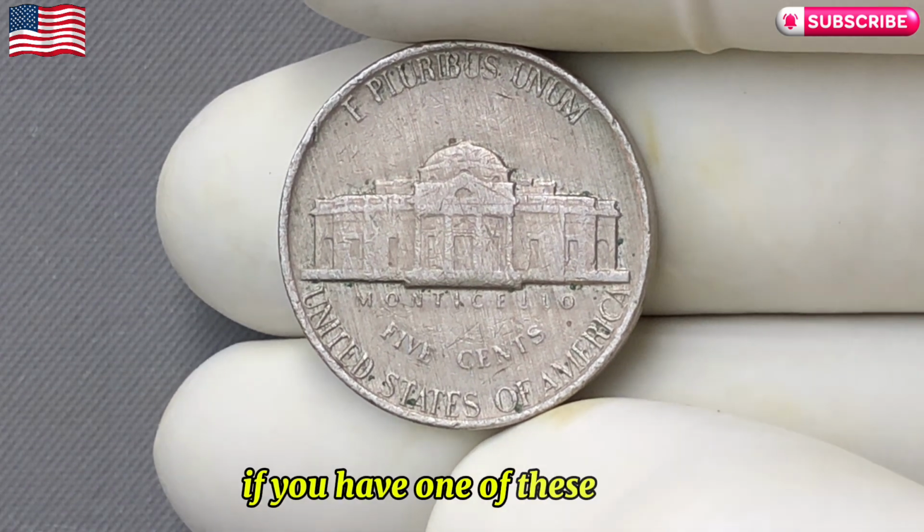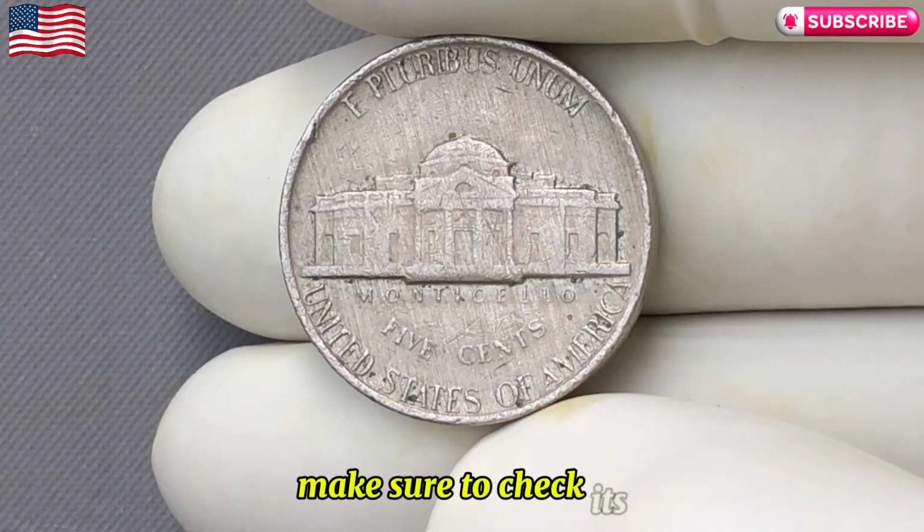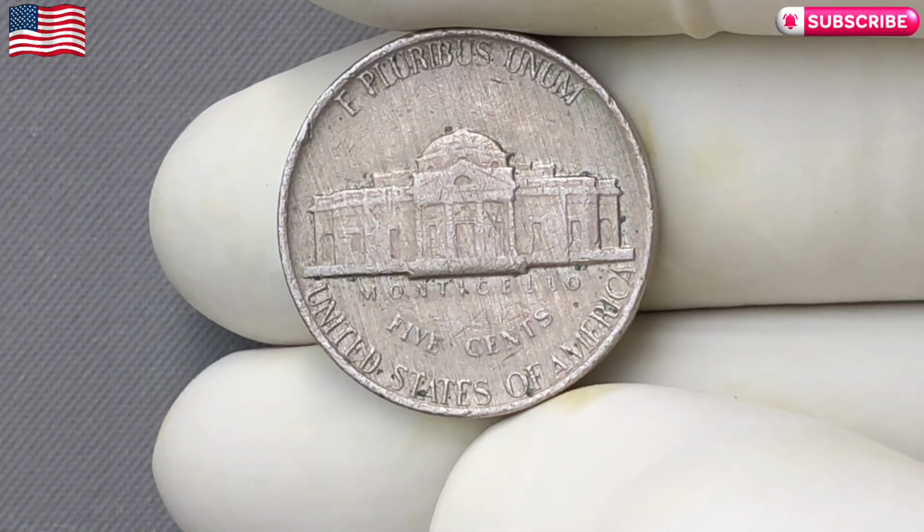If you have one of these coins tucked away or come across one in your travels, make sure to check its condition closely. You might just have a hidden gem.